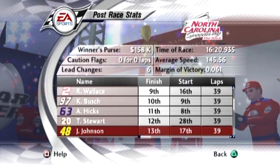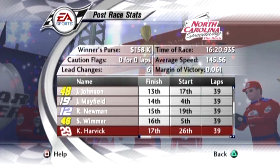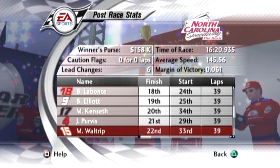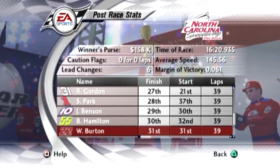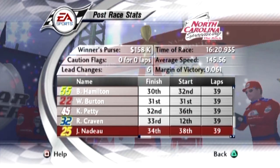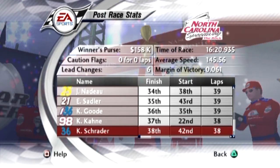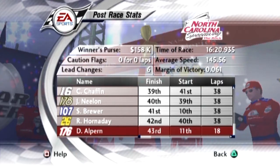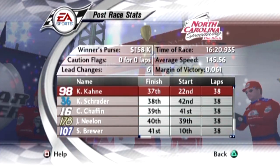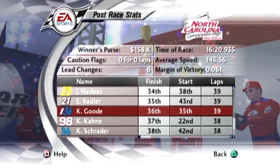Here's the rest of the field where you can pick out your favorite driver. Winner's purse of $158,000. No cautions, 6 lead changes, time of race 16:21, average speed of 146 miles per hour, and as I said earlier, margin of victory 6/100ths of a second, just barely over a hard charging Ricky Rudd. Dave Alpern is out of the race on lap 18 with a blown engine, and it looks to be 36 cars finish on the lead lap.